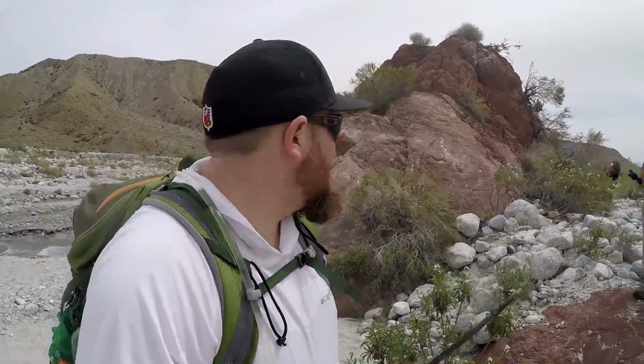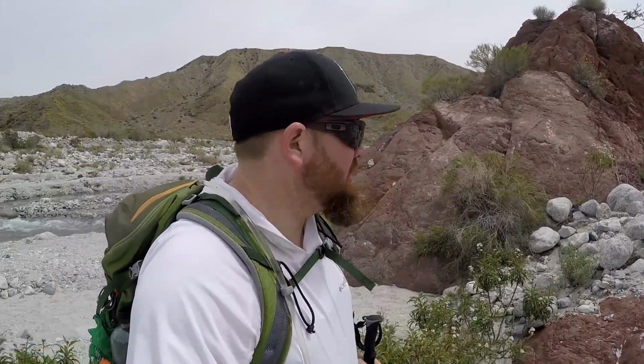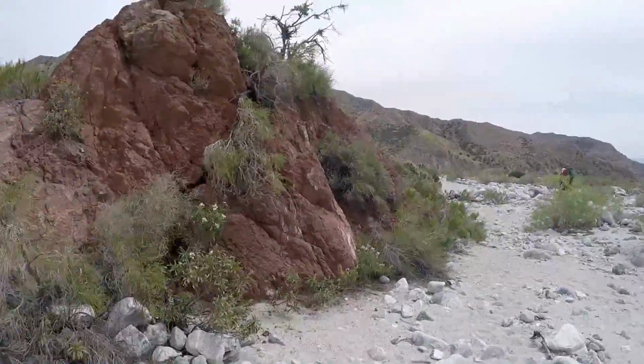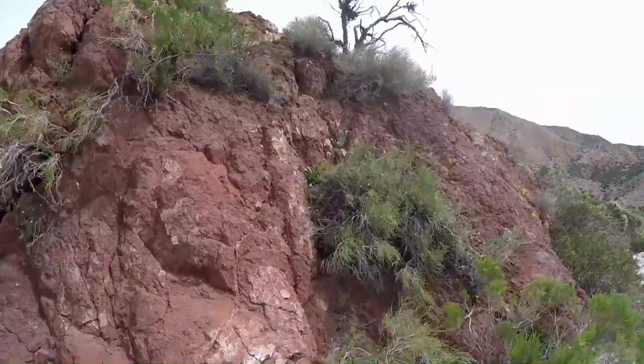Okay, that rock I was sitting on right here, this is called Red Dome. And of course it's just a red rock in the middle of Whitewater Canyon on the Whitewater River. So that is Red Dome right here. Take a look at that, guys. Red Dome.